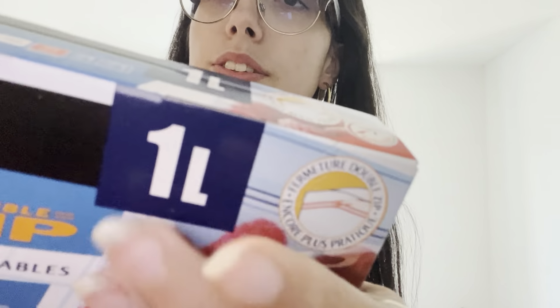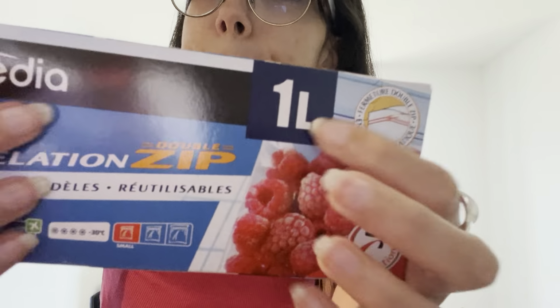This is just like, how's it called? I forgot the name. Bags, you know, to put like the meats inside and to put in the freezer. Aluminium. I don't know how you pronounce that. That's how I pronounce it. Mayo. More waffles. These ones have chocolate on one side. I love them.